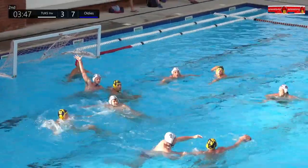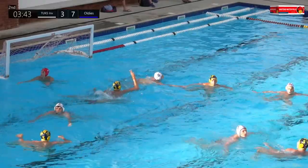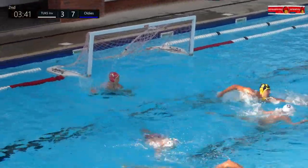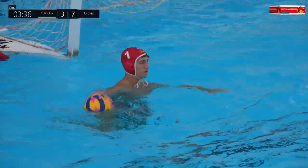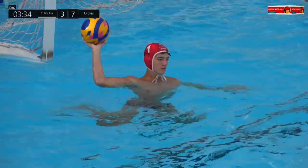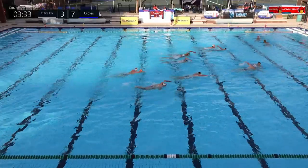Todd Howard coming into the center water, and he's shot that towards the goalkeeper, and a big perimeter block coming in from a number 9, Matthew Collins, who was wrestling with his opposite number 9, Dylan Krinier. Tucks coming away unscathed from that attack, and Cameron Jones getting us back underway, feeding Ben Melville, the St. Albans boy.